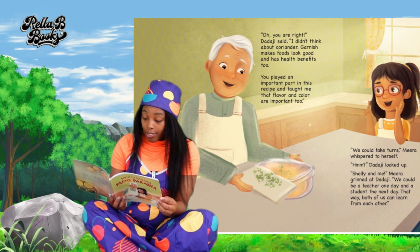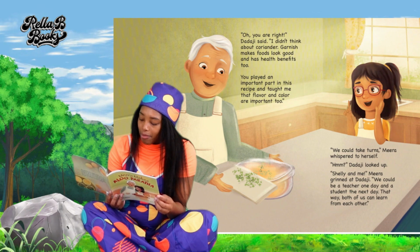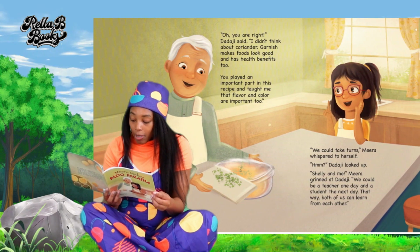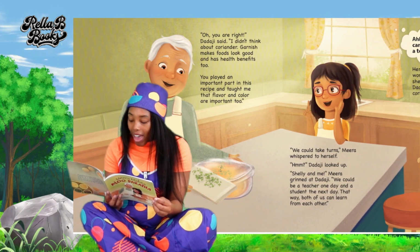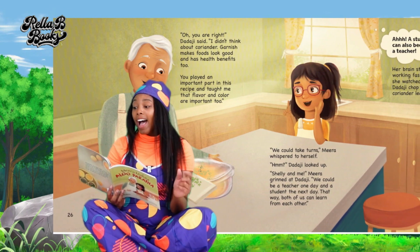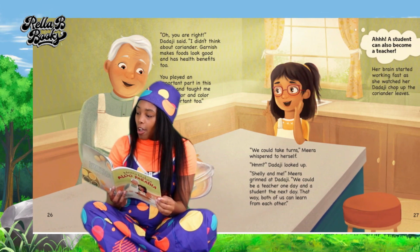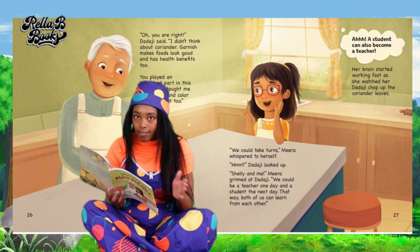"We could take turns," Meera whispered to herself. Dadaji looked up. "Shelly and me." Meera grinned at Dadaji. "We could be a teacher one day and a student the next day. That way, both of us could learn from each other. A student can also become a teacher." Her brain started to work as fast as she watched Dadaji chop up the coriander leaves.